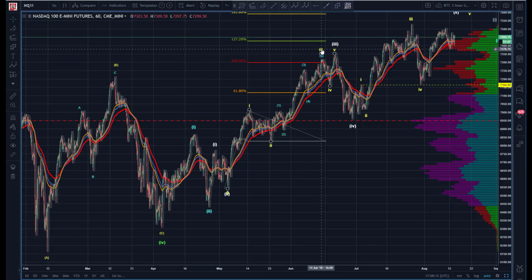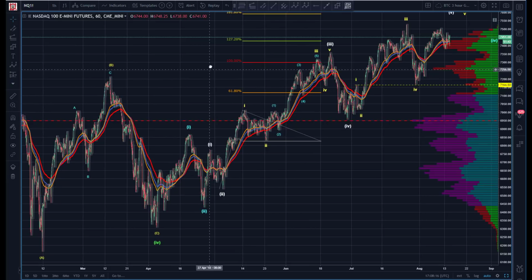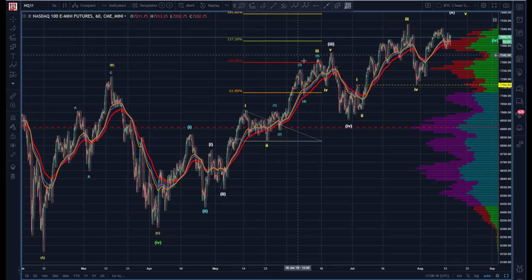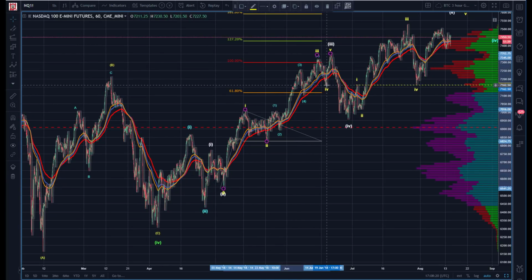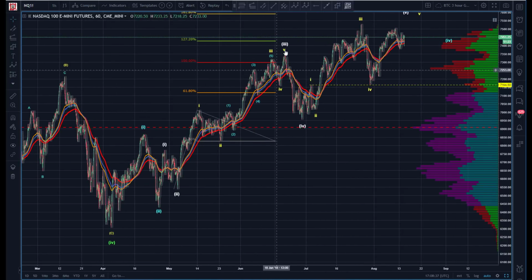1, 2, 3, 4, 5. I've got this as my 3. We know the highest probability zone is for the 1.618, but we just don't get there. It looks to me like we come A, B, C into a 4, and we get a very short fifth, as we do get a new high here, but short relative to the length of the 1 and the 3. So a very short fifth wave, but I don't see a better way to count this. So I've got that as 3, 4.